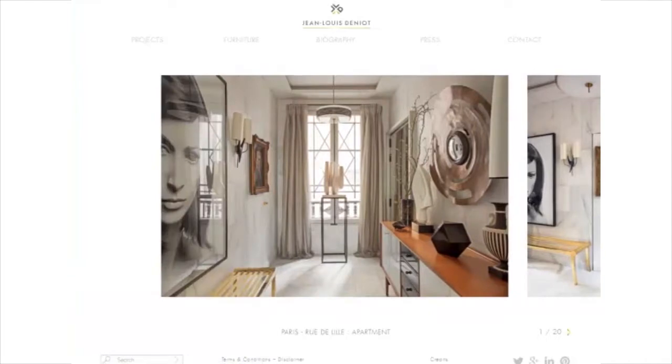Here he's done white marble all the way up the walls and on the floor, and then some intentional lines with a mix of modern art and traditional art, modern sculpture. Just stunning, so pretty.